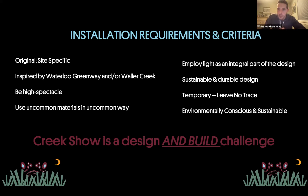I see we have another question. Do we need to be on site all 10 days in case something goes wrong? We do encourage you to be on site all 10 days. There are a few nights you are required to be there. It will really depend on your installation. If it's something you've got set and it's on a timer, things like that, then we're okay. But you need to have a plan. We require you to have a plan for every single night. So in the event something does go wrong, the city turns it off, whatever it is, there's someone nearby to help facilitate the operations of your installation. So it's a yes and a no.